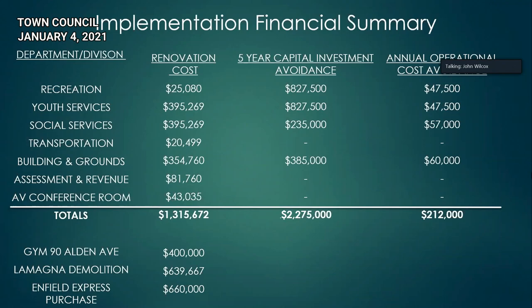The annual operating cost avoidances: obviously if we're not in those buildings anymore, we're not going to have those costs. They include water, electric, natural gas, buildings and grounds costs for routine maintenance and snow plowing, clearance, mowing, et cetera, and they also include the custodial services costs to clean the buildings on a daily basis. So if we have any additional questions from you, or turn it back over to Chris, and we can continue.